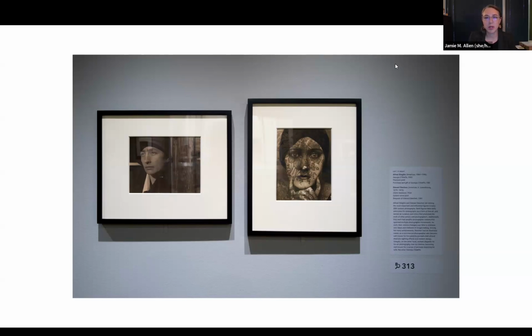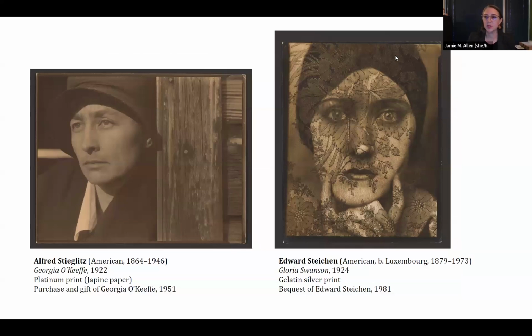So in this first pairing, we see Alfred Stieglitz with a photograph of his wife, the painter and artist Georgia O'Keeffe. And on the right, a photograph of Gloria Swanson by Edward Steichen that was probably made for Vanity Fair or Vogue, as he was the lead photographer for that magazine organization.